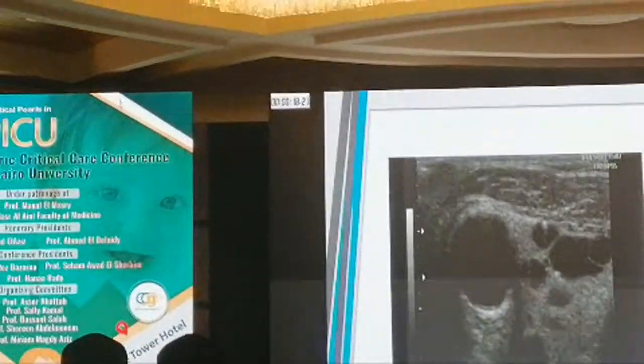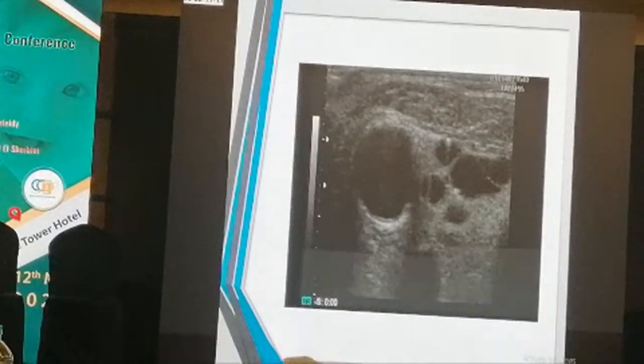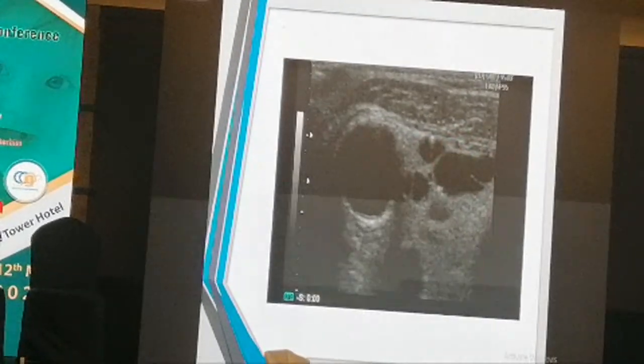And also we have to consider good ultrasound skills to exclude other pathologies that could mimic the veins. This is a vein, and those are thyroid nodules.